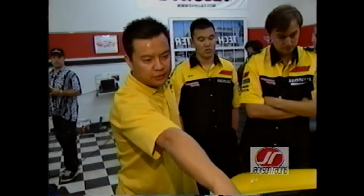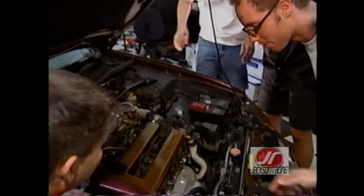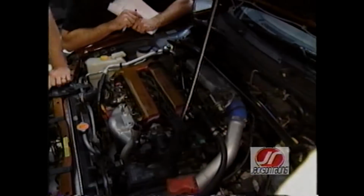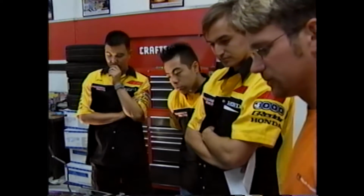The automotive aftermarket is getting so diverse that there's room for absolutely everything. There's room for any kind of car. The cars aren't just capable of doing one thing. It's not just a drag race. It's not just a road race. It's not just a car show. These cars have to be well-rounded and they have to do everything really well.